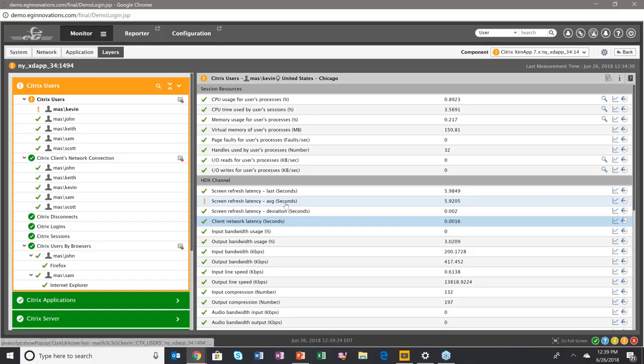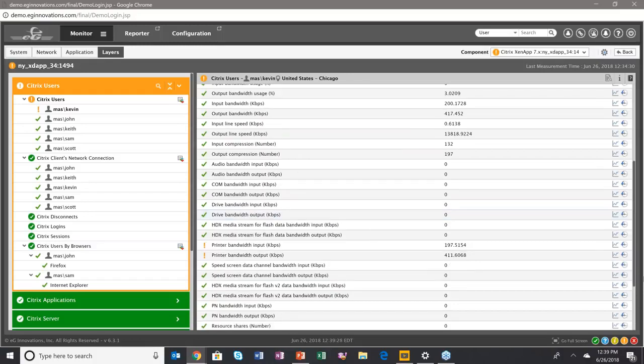You can scroll down. This gives you insight into the level and the depth of metrics we collect. You can see that the printer bandwidth input and printer bandwidth is basically choking, and that is creating slowdown for that particular session. So a long print job probably running in the background is choking that session, creating latency issues. You will be able to see that clearly in one shot for a user. With that example, I'm going to jump back into the PPT again.